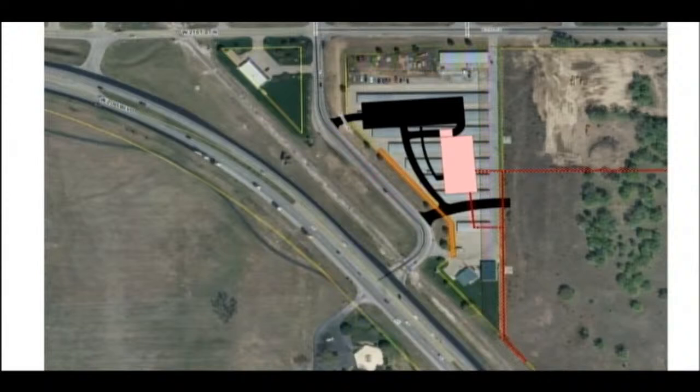No, so queuing space, there should be plenty of queuing space. There are certain deliveries that will probably still come in off of 21st Street and come in a different way into the site. But for the deliveries that would come in here, there's enough room for 2 semis between that first fence and the road. So that was basically what was used there.